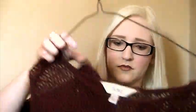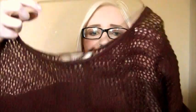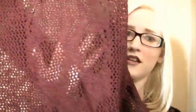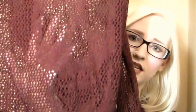This I actually think I got at JCPenney's when I worked there. It's from the brand Decree, and it might not show up, but it's obviously kind of a holey sweater, and it's not going to stay on the hanger either, but it's got a skull on the front of it, if I can get it together here. I'll try to show you. You can kind of see it. It just doesn't really want to stay, but you can kind of see it there.